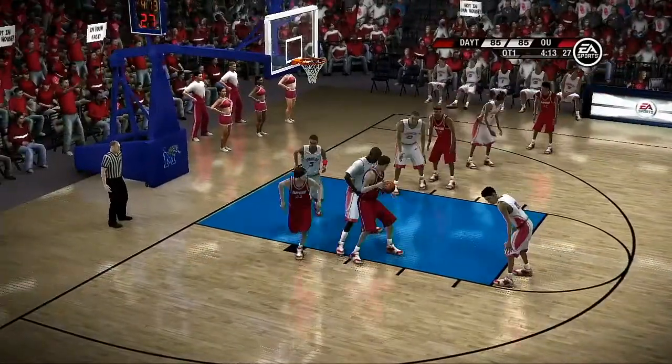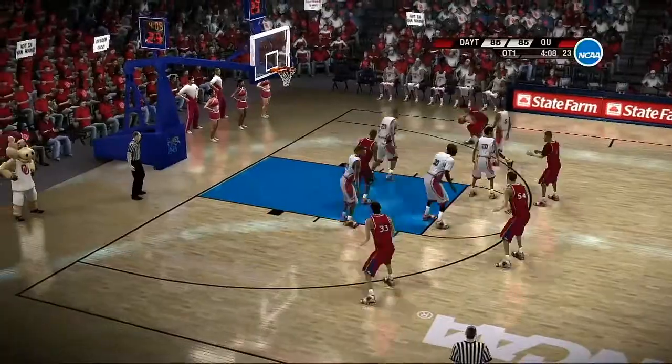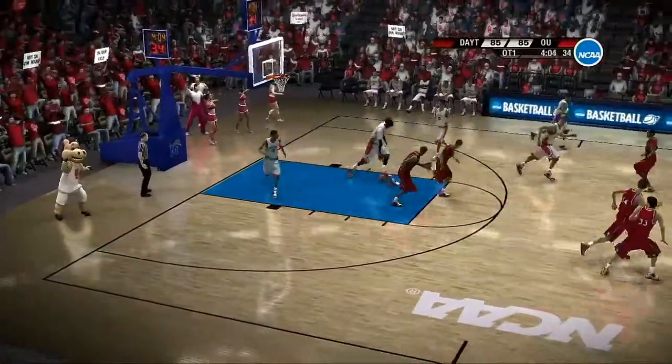Good defensive stance there against the spin move. Well, the key is to beat him to the spot. He did a great job. He anticipated that spin move. He tries the three ball, rims out.